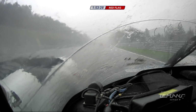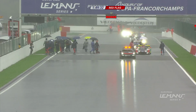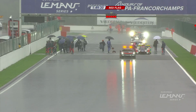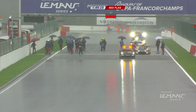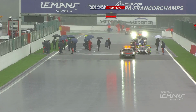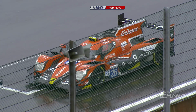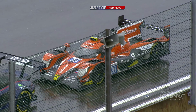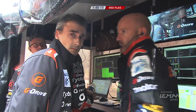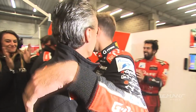Red flag. Red flag. A sensible decision. Conditions, already vile, were getting simply worse. With less than 75% of the race distance run, only half points could be awarded at this stage, but that would be enough for G-Drive. As ever, Eduardo Freitas' only concern is the safety of the drivers and the marshals. Red flag race will not be resumed.